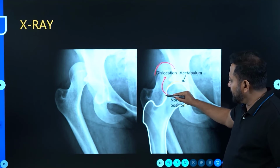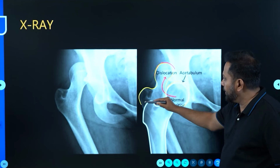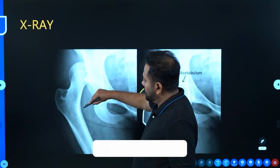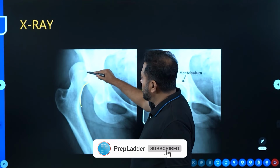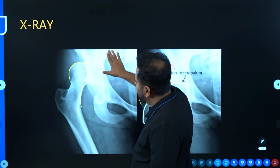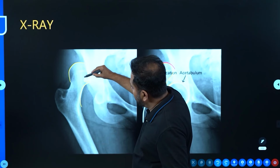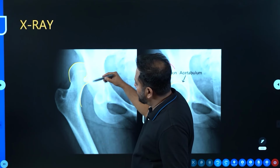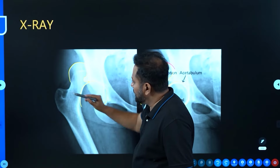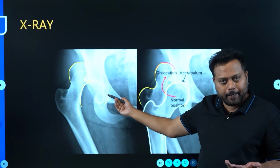You see, when it gets dislocated, your head is here. So this is a posterior dislocation of the hip. You see here? Obviously, the head appears only half. Only this much is seen. The rest of the head, you are not able to see. It is behind the acetabulum. So, here is your acetabulum. So, this is a classical X-ray of posterior dislocation of the hip.